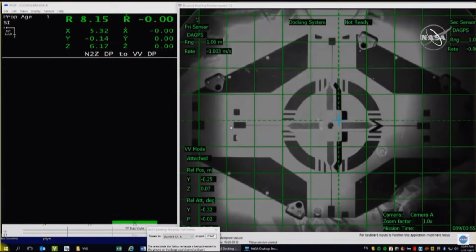After the hooks have retracted, Dragon will fire its Draco thrusters in two short bursts to break the stiction between it and the docking port and physically separate from station. So we'll be able to see that here just momentarily.